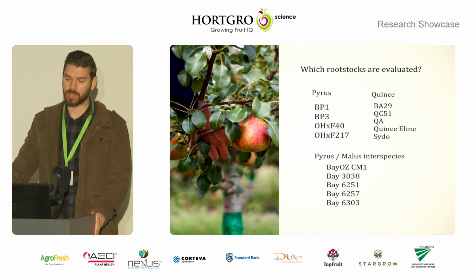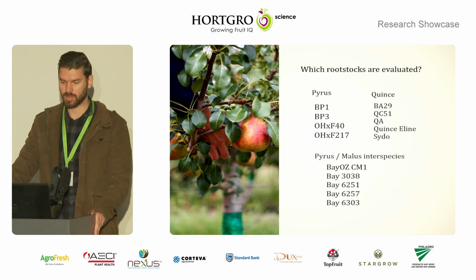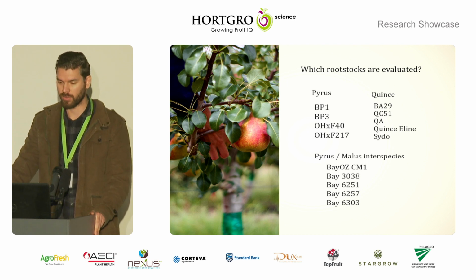In terms of size reducing for pears, we're looking at quinces. So we now have 5 quinces, which is quite a number. That has increased from 3, so we've got 2 new quinces this season, which we will be planting in 2024. And then also very new in the country is Pyrus mollis interspecies. So this is the Bay series, and there it's actually possible to graft apples and pears onto those. We're not certain about the performance of that. The first rootstock, the OZCM1, will be evaluated with apples in the Free State. So that trial goes in the ground this year, and then the 4 other Bays are for pears, and they will be evaluated in 2024 on a Pharrell trial.